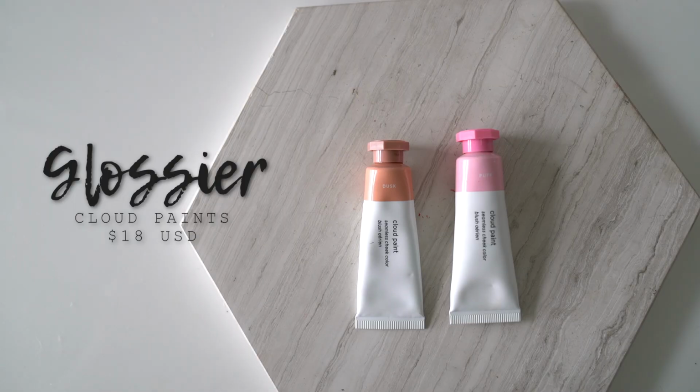So let's first start off with my newest love in my collection, and these are the Glossier cloud paints. Now, I bought these when I was in New York when I went to the Glossier showroom, and ever since I brought these home, I cannot stop wearing them. The reason why I want to recommend these today is because they are probably some of the best liquid blushes that I have ever tried.